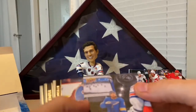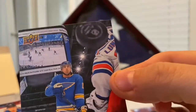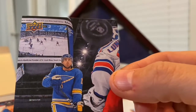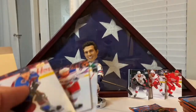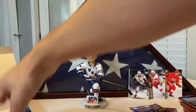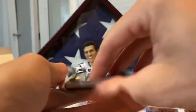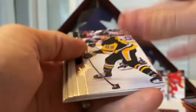Got a canvas of Jaden Schwartz. That's actually pretty cool. You guys see that like puck going in over Lundqvist's shoulder? That's why he's not with the Rangers anymore. He let Jaden Schwartz score on him too many times. Just kidding. Lundqvist is a great goalie. And these packs literally tear like a bag of trash. Like they're not good, but the cards look nice, so we'll go with that.